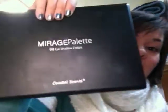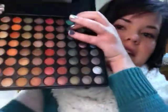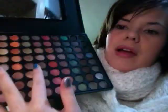My other eyeshadow palette favorite, because I don't just have single eyeshadows, I hardly have any of those. I have to have 30 of them or 80 of them. But my all-time eyeshadow favorite was definitely my 88 Mirage palette from Coastal Scents. It was amazing. It's an 88 palette made for fall. I had a lot of fun with these green colors right here, and then some of the oranges and the reds towards the center. I did a lot of stuff with those.